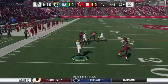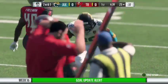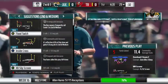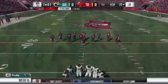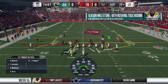They'll come out throwing here to start the drive. He finds Hearns left side, and down he'll go at the 25. 5 yards on the catch there, brings up second down. Completed pass play. Now let's see if they go back to the air or to the ground.